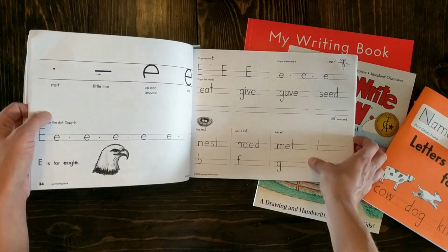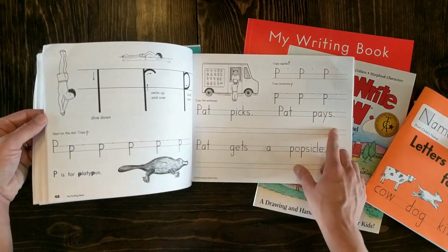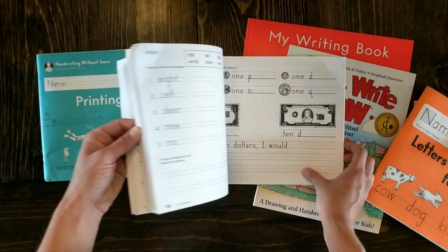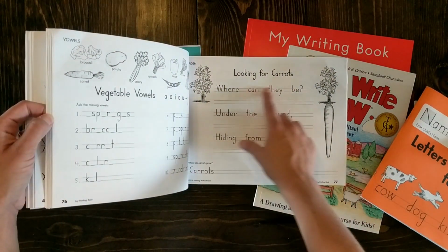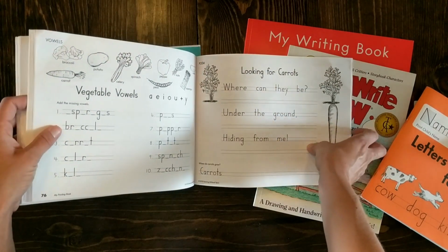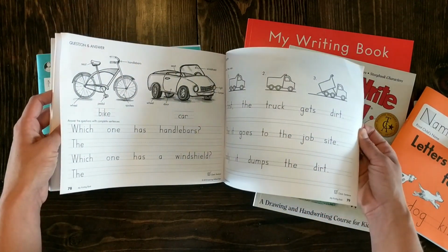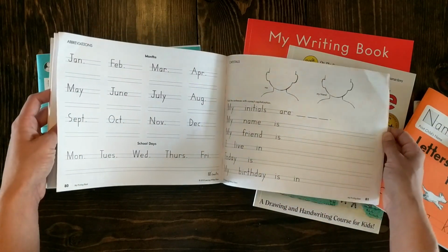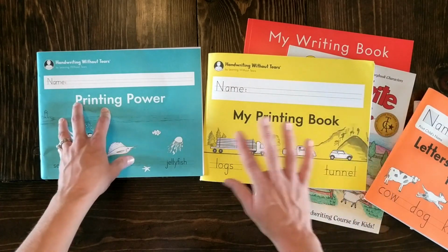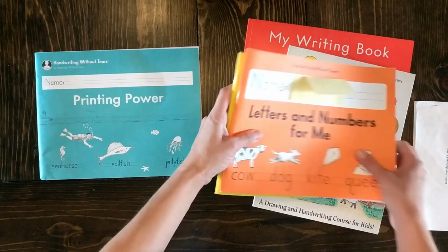They start off with just words, and then they start getting into the sentences, and they start with shorter sentences, and then work into longer sentences where they actually write a story or a paragraph or a long sentence. So I'm still deciding on whether we'll move from this one to this one this year, but I will definitely be doing these 2 for sure.